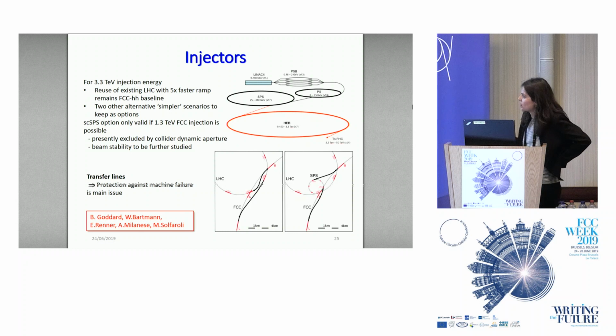Also, the design of the injector has been looked at. For the 3.3 TeV injection energy option, the LHC can be used as an injector with a 5 times faster ramp. And for the 1.3 TeV injection energy, the superconducting SPS is feasible, but presently excluded by dynamic aperture. The transfer lines have been designed as well. Here you see the sketch from the LHC and the SPS. And the main issues here are protection against machine failure.